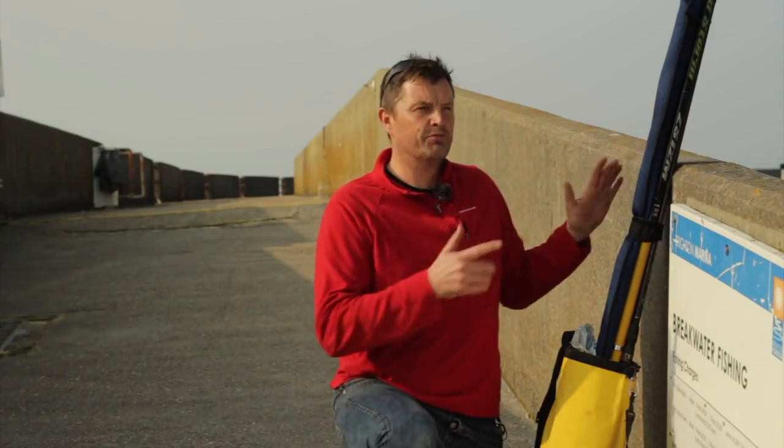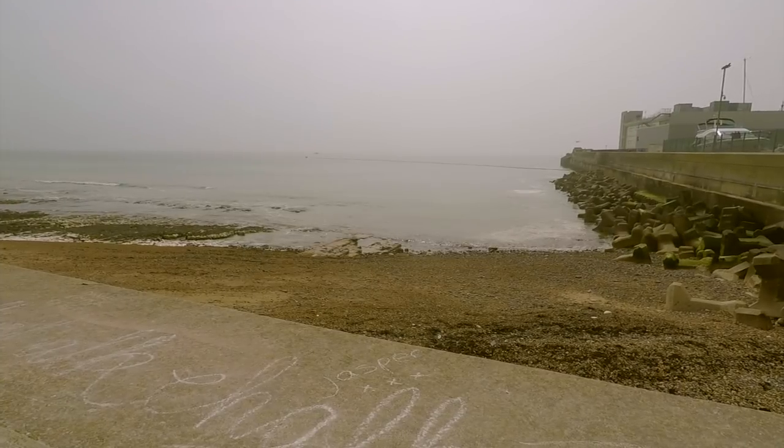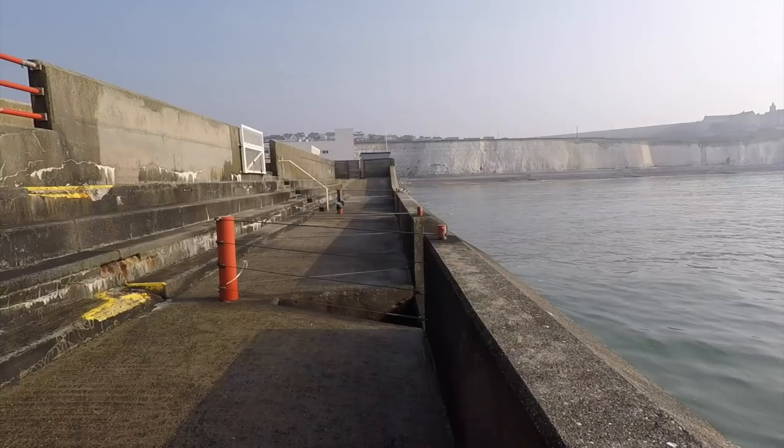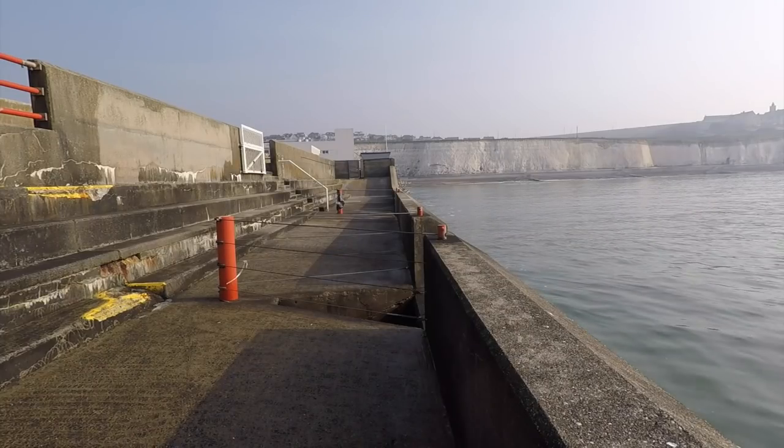Okay, so here we are. This is Brighton Harbour. Going to give it a go. It's got the makings of a really nice day, actually. Sun's coming out, a very nice spring feel. And here you're looking back towards land on the East Arm. This section's quite rocky. There's a lot of snags nearby.